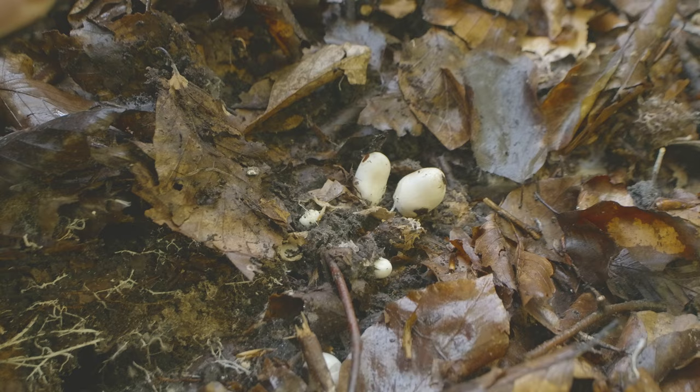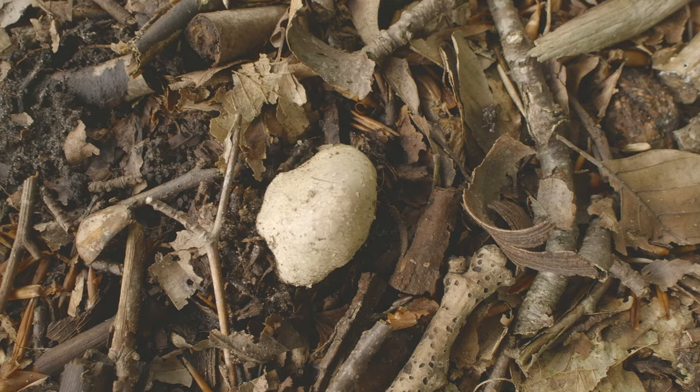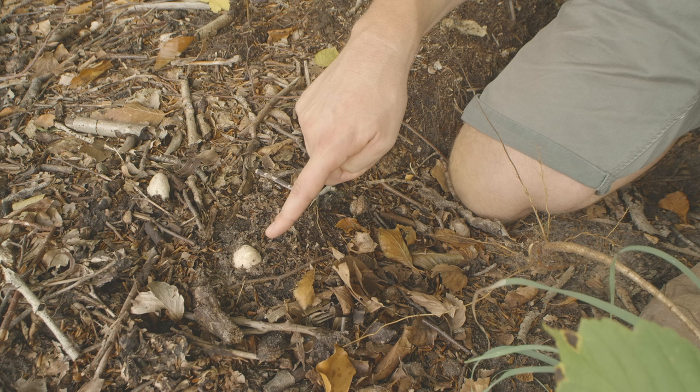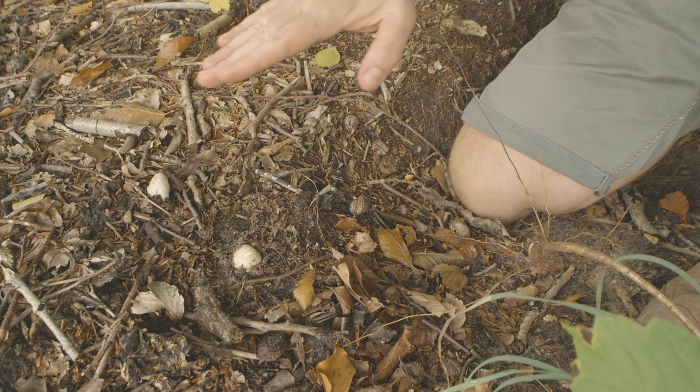stinkhorn eggs. Fantastic. So these are eggs of the common stinkhorn. They're a bit small for this species, but since I found stinkhorns nearby, I'm pretty sure that these are common stinkhorns as well. And here is one so-called witch's egg that has just erupted. This morning it was still closed, and now it started to break open. So maybe tonight it will open up, and tomorrow morning a big stinkhorn 10 inches tall will be standing here.